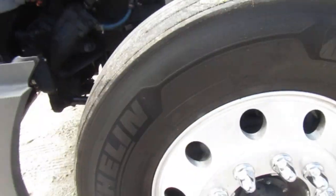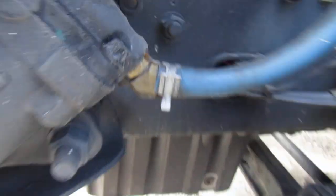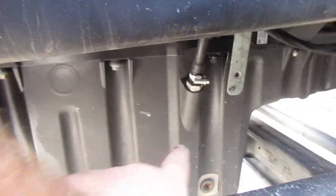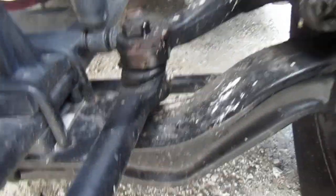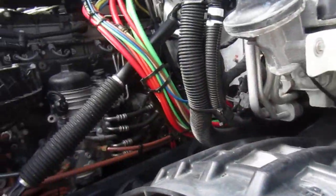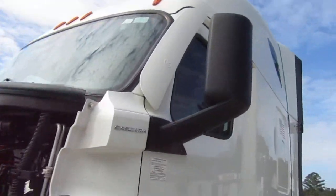Tires are good. No rust around the lug nuts. No, they're all tight. Dry through there. No drips on the cross member. Make sure everything's nice and secure. Beautiful. No cracks in the windshield.